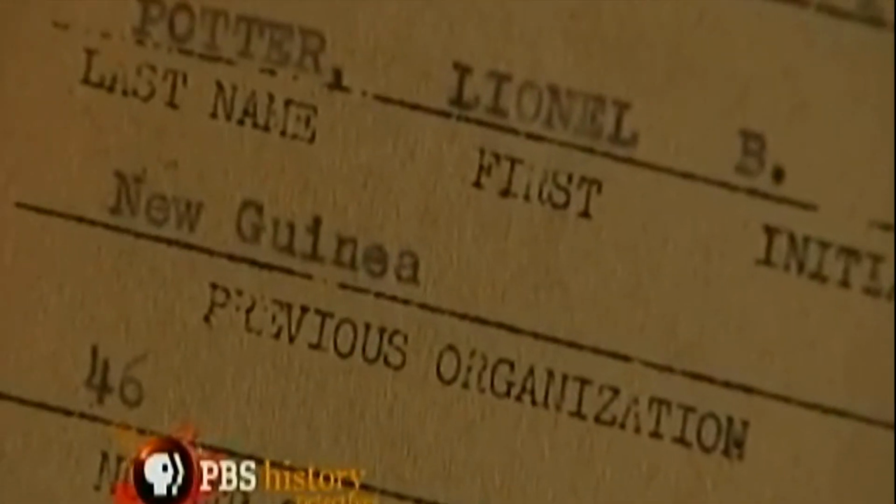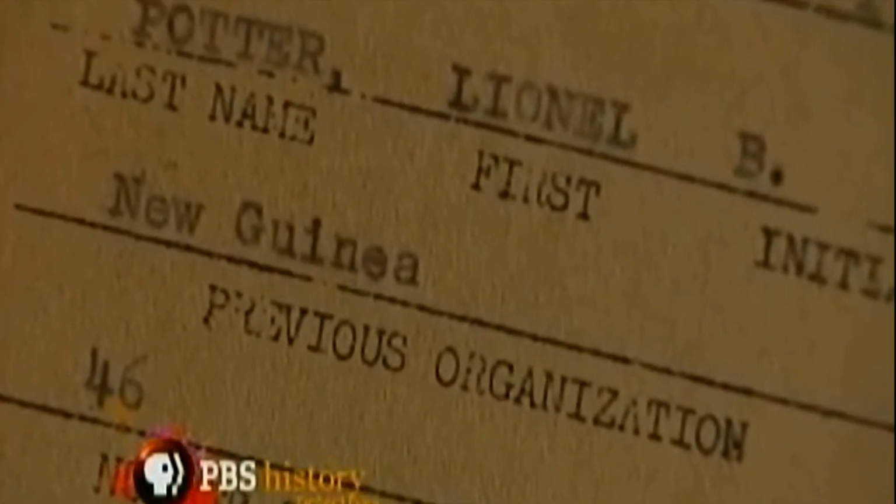You know, the papers that were with these patches, I think, are just as interesting, if not more interesting than the patches themselves, because they tell something about the guy, Lionel Potter. It talks about his mental condition and physical condition after the war, and there's some really revealing stuff there.